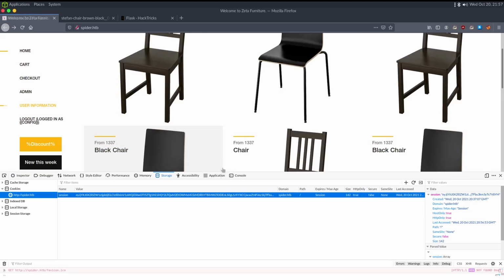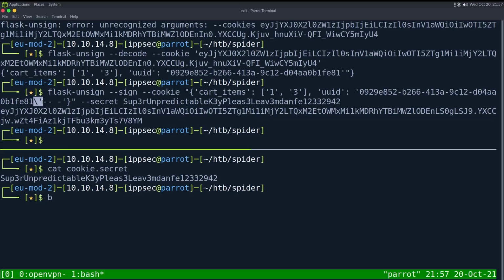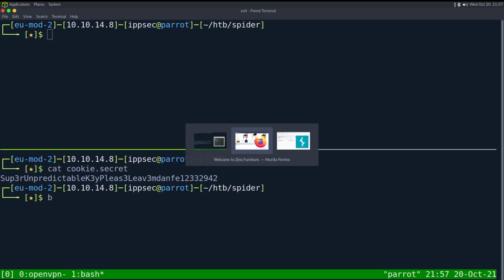But this definitely allows us to confirm there's SQL injection because we put this single quote in, it errored, we put the comment after the single quote, so it was now a valid SQL statement, and it worked. So at this point, we should try some type of SQL injection.